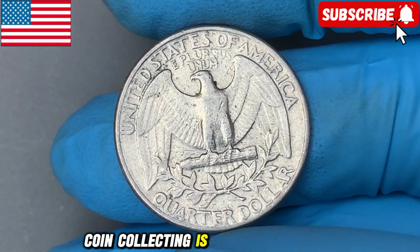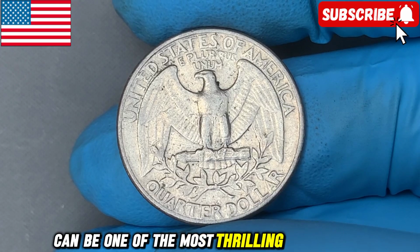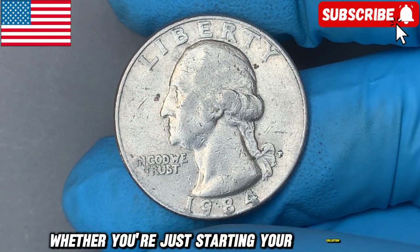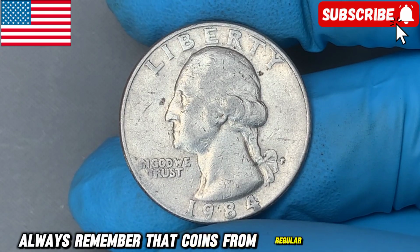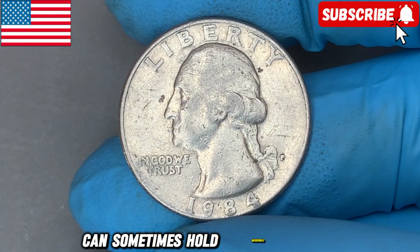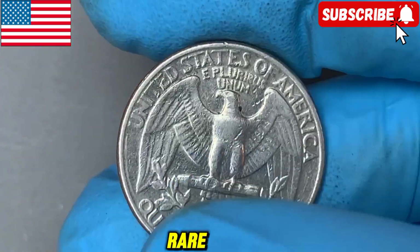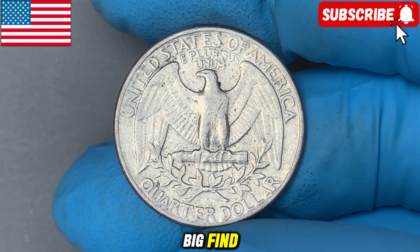Coin collecting is an exciting hobby, and discovering a rare coin can be one of the most thrilling experiences for any collector. Whether you're just starting your collection or you've been in the game for years, always remember that coins from regular circulation can sometimes hold incredible value. Keep an eye out for those unique, rare pieces. You never know when you might stumble upon the next big find.